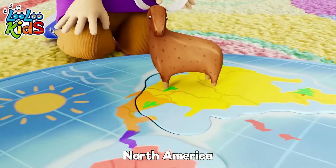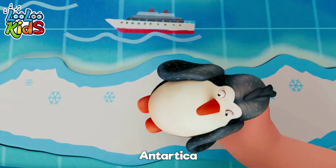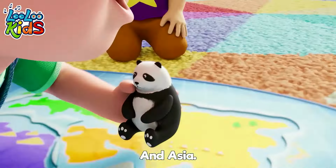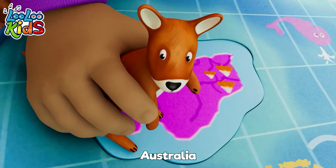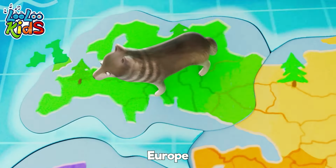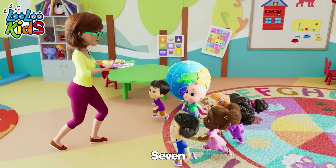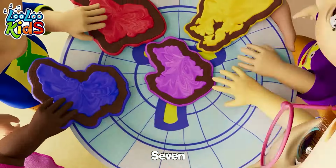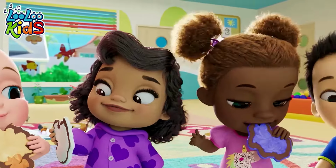North America, South America, Antarctica, and Asia. Africa, Australia, Europe. That's 7 continents of the world.